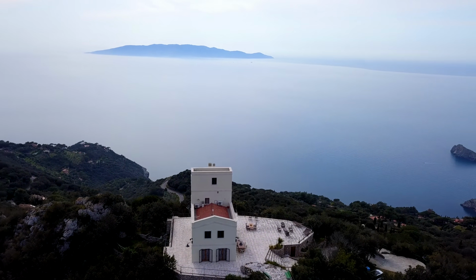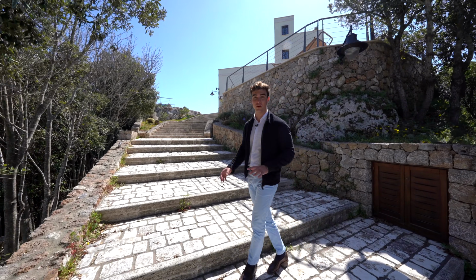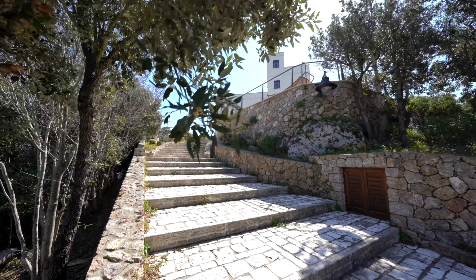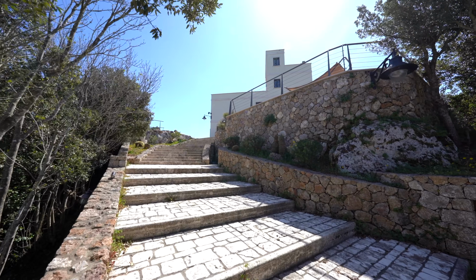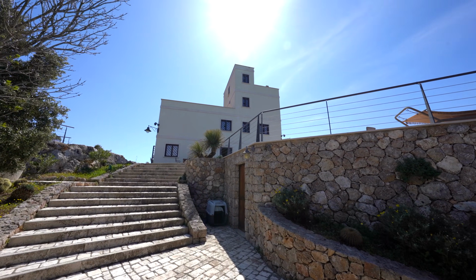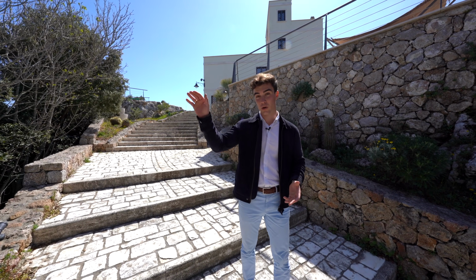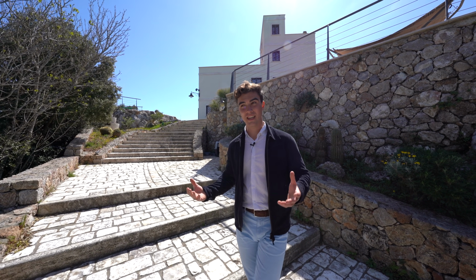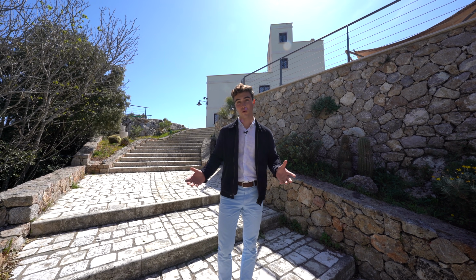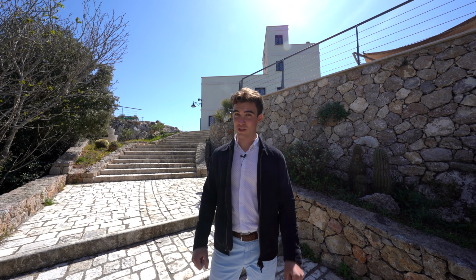Let's now talk about the history of this property. It was built in the second half of the 19th century by the Italian Royal Navy because of its incredible dominant position. It was then converted into an artillery position during World War II, and it was equipped with cannons and anti-aircraft guns. Then on the 28th of April 1959, it was sold to a private owner who had the dream of converting it into a luxury home.